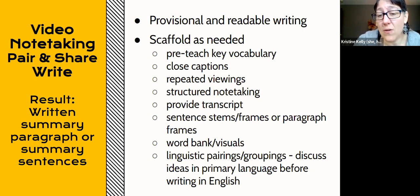Visuals. You can pair them linguistically. I suggest this only when it's fair. So if you have a couple students who do not have a linguistic pairing, then I don't do linguistic pairing. But if you can, they can discuss some of their ideas in their primary language before writing in English.